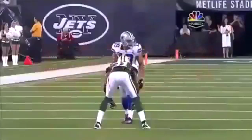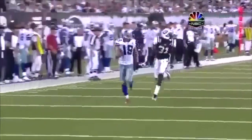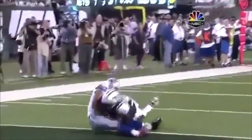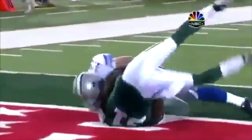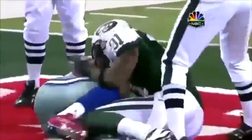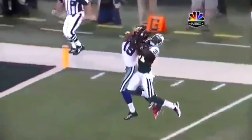I tell you what, Miles Austin took this ball away from him. Cromartie makes this catch, beats him off the line of scrimmage, and then slows a little bit. And it really looked to me like Cromartie sort of had it initially. But remember, simultaneous possession goes to the offense. But more than that, it was the way that Austin ripped it away from him at the end that I think ultimately made the official stick his hands in the air.